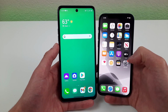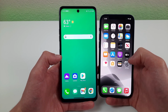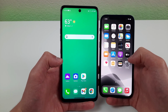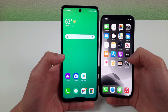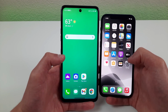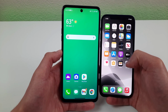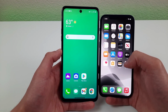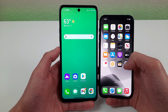Now, in conclusion, which of these devices is better? For most of the specs, the iPhone 12 is going to be a little bit better than the LG K92 5G. It does have a much better display and a better camera and a more powerful processor, as well as some flagship features that the LG K92 5G doesn't have, such as wireless charging. But on the other hand, the LG K92 5G has double the storage, a clearly larger display, and a much larger battery. And there is a huge price difference between these as well.